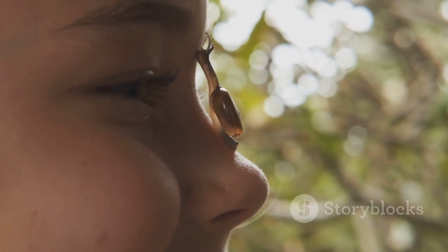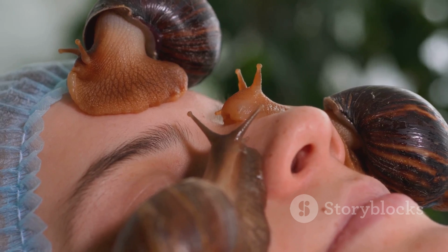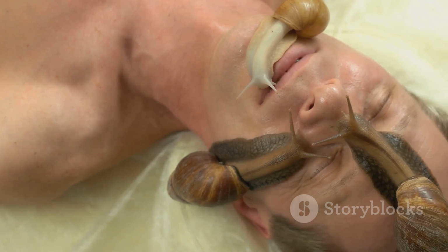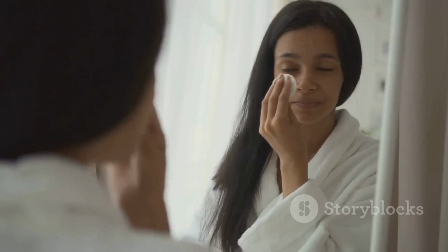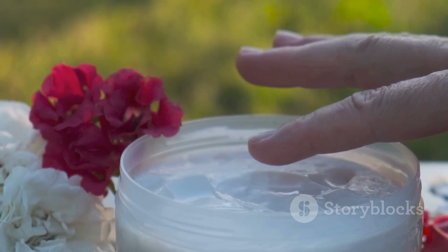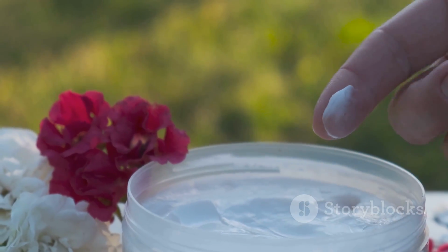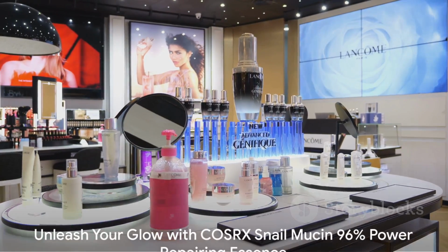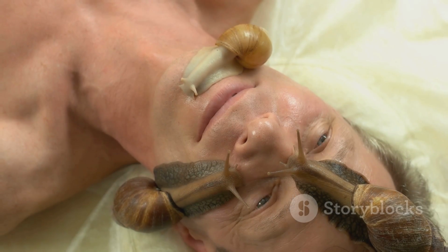And the best part? Snail mucin is suitable for all skin types. Whether you have oily skin, dry skin, or sensitive skin, snail mucin can be a game changer. It's gentle enough for the most sensitive skin, yet effective enough to tackle skin issues across the board. So, if you're in search of a skincare product that hydrates, repairs, fights aging, and is universally suitable, look no further than snail mucin. It might just be the secret ingredient your skin has been longing for. No matter your skin type, snail mucin could be the missing ingredient in your skincare routine.